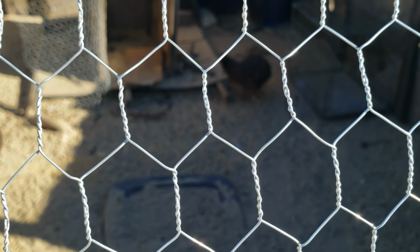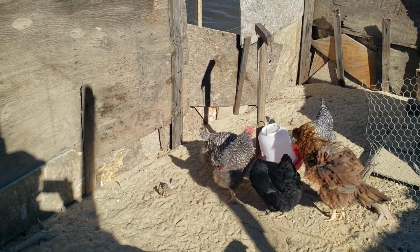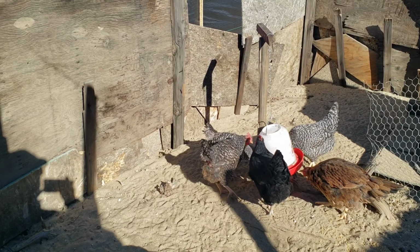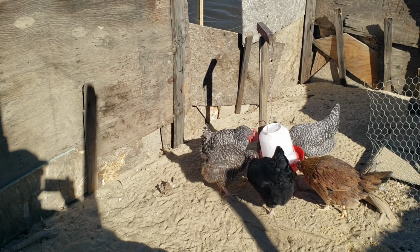But I think I need, no, they got enough food in there. They're drinking the water. It'll take time for them to get used to the area. I need to put more nest boxes in there. I know they're not gonna lay that many eggs during winter time because it is cold, but yeah, bigger chicken coop coming soon.